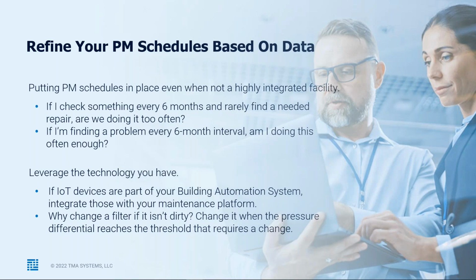So I mentioned those PM repairs before. If I'm checking something every 6 months and I never see corrective work orders coming out, potentially I'm doing it too often, and maybe we start looking at 9 months or 8 months, and we just keep an eye on how many of those repairs we are identifying when we're going and doing our PMs.